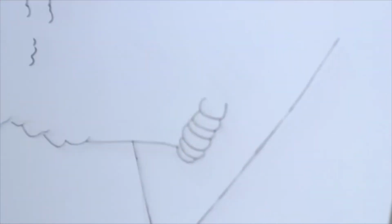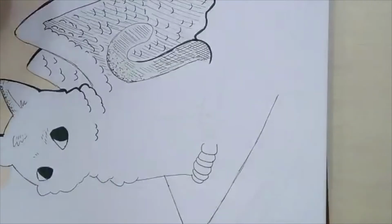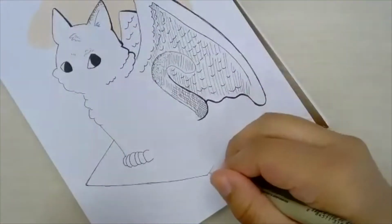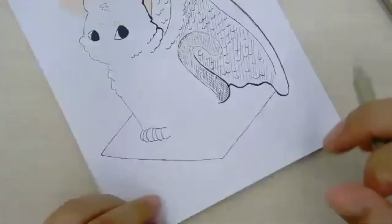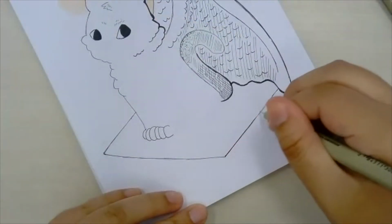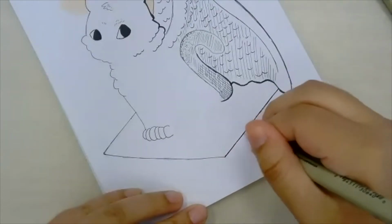A great tool for Inktober is a ruler. Ruler is your best friend. Or like here, I should have done it with a darker pen because it's the shadow. I'll just go over it a couple times.